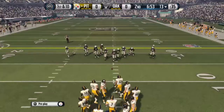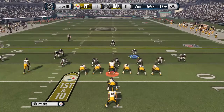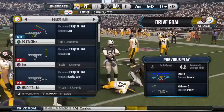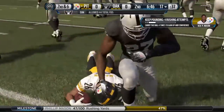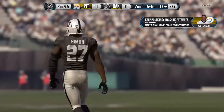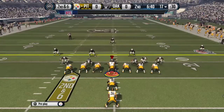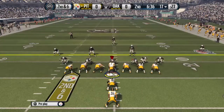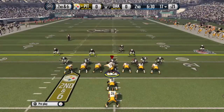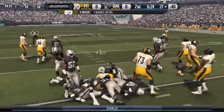The Steelers will line up now. Tie game, second quarter. The score 0-0. Here's the handoff. After running it, it's second down. Two tight ends on the field here. Second down and 6. They'll go ground. And picks up maybe 3 or 4.